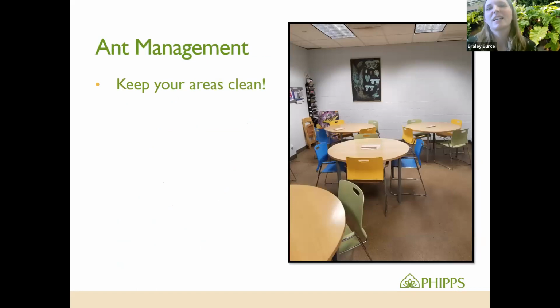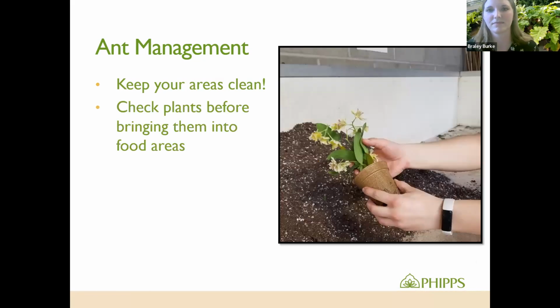For ant management, keep your areas clean. They're attracted to food dropped on the floor, water, substances that are not being properly cleaned up. This is our break room. It's swept every night. Everybody's supposed to clean up and wipe down their spaces when they're finished eating, and that helps keep a clean environment so that we don't get pests.